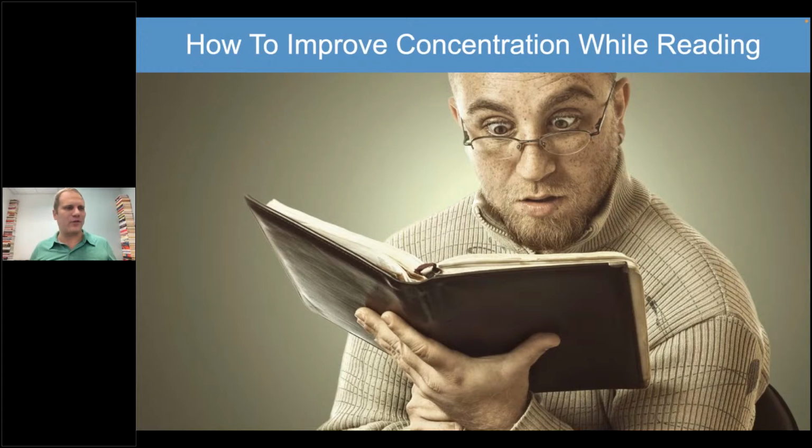So yes, we are trying to focus on the basic predicate, noun, adjective, verb. As far as improving concentration goes, let's talk about a simple way you can do that.